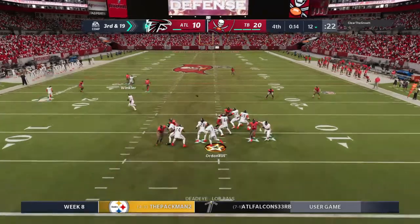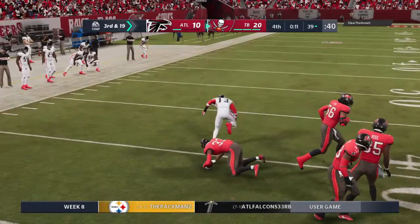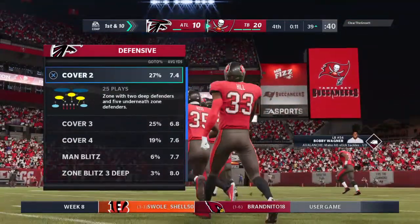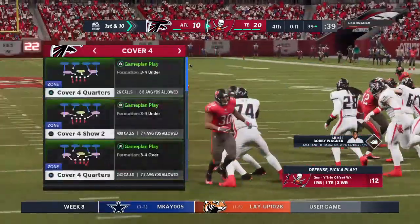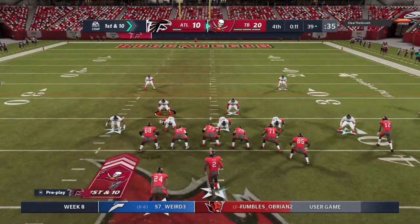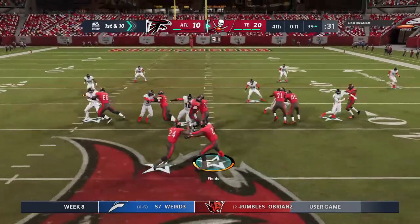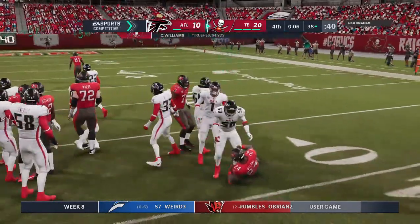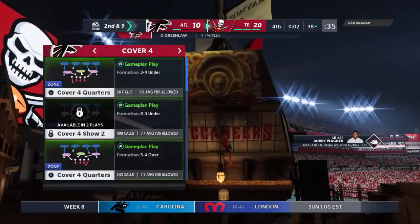Now on 3rd and long, they'll look to throw. And this is intercepted, and that should do it. Picked off at the 39. Intercepted. The Bucs take over 1st and 10 at the 39. So from the 39 now, they'll come up on a 1st and 10. From the shotgun now, here's an inside give. And they will only muster a yard here to the 38. Dre Greenlaw on the tackle.